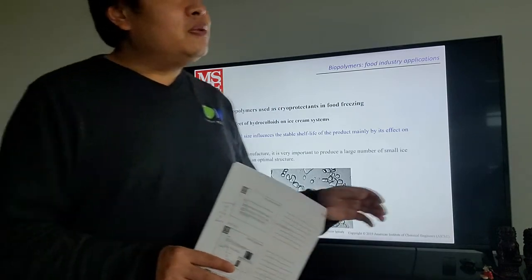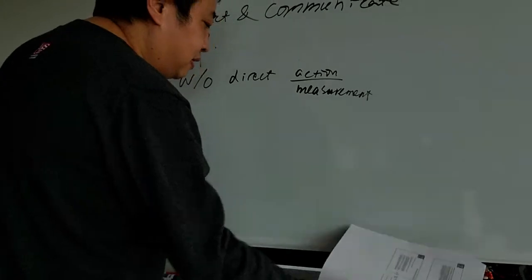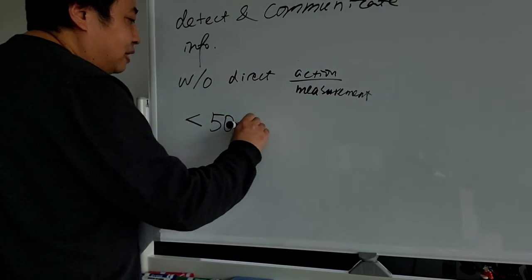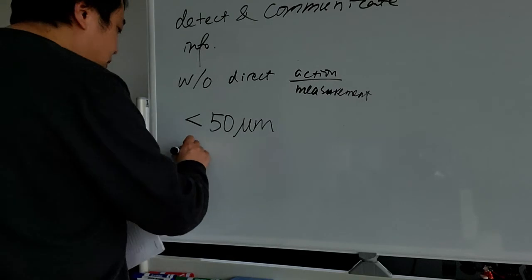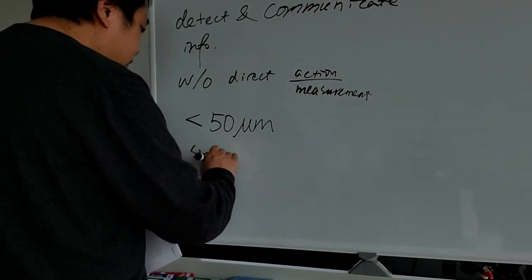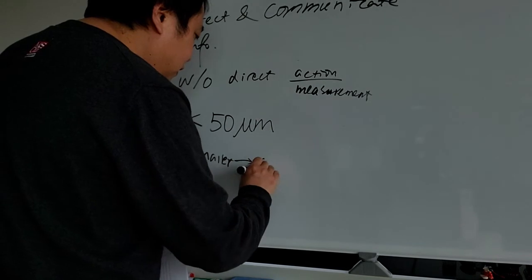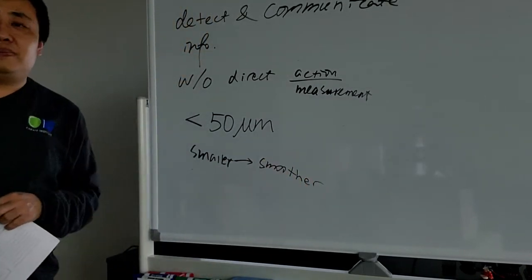So in general, for ice cream and other frozen desserts, you want the crystal size to be lower than 50 micrometers. The smaller the crystal, the smoother the taste.